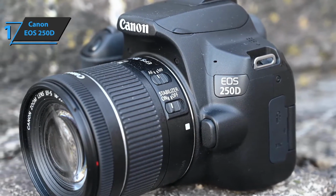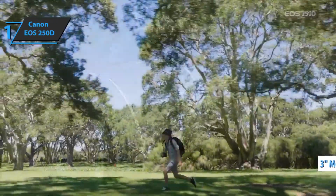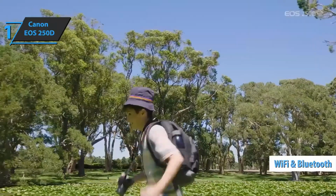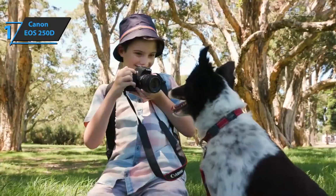So the Canon 250D has retained its 3-inch movable touchscreen with a resolution of 1,040,000 pixels, as well as Wi-Fi and Bluetooth functions. Overall, this fella offers top-level features, high durability, as well as great looks, all at the best possible price-quality ratio. You wanted the best? Well, you got it.